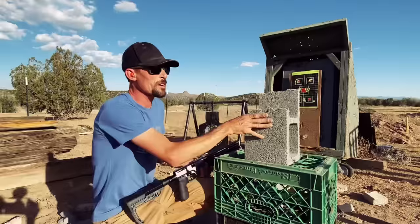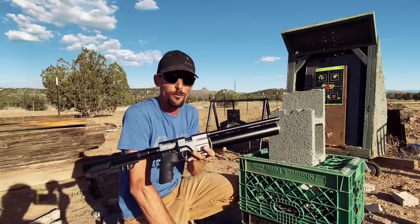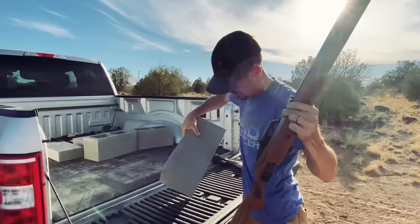There you go, guys. Two shots with a 45 cal AEA pushing about 300 foot-pounds. Now, that's 100 foot-pounds more than your average 9mm, so definitely this is more powerful than your 9mm handgun for sure, but I have a feeling we can get even more powerful than that, and I think that you guys would probably like to see that. So let's do that next.